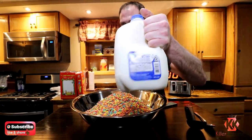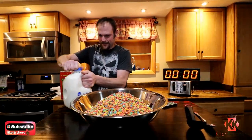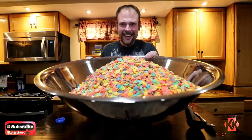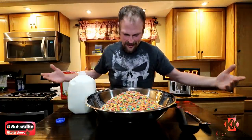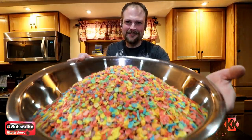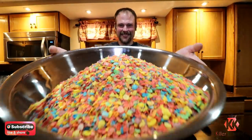Look at this. We got a gallon of milk. Help keep the calories down. You have to start the timer, so I have to start the timer when I start pouring this milk in. So I got 2 different size spoons here. I mean, obviously the challenge is for fun anyways. The time really doesn't honestly matter, but look how epic this bowl of cereal is.